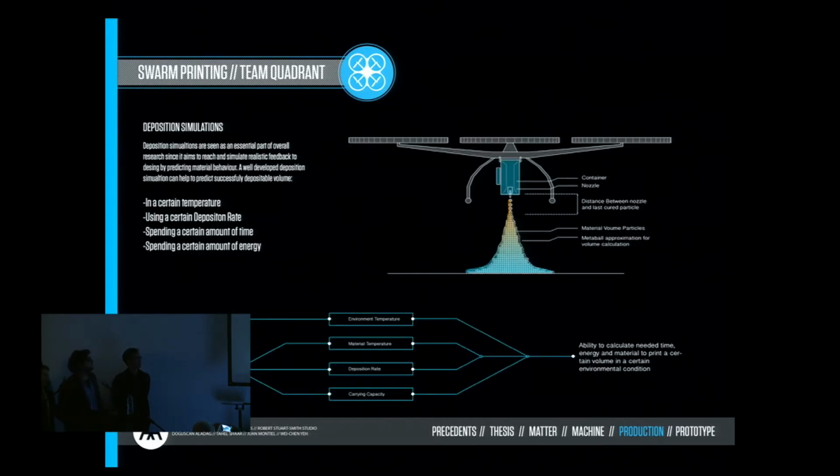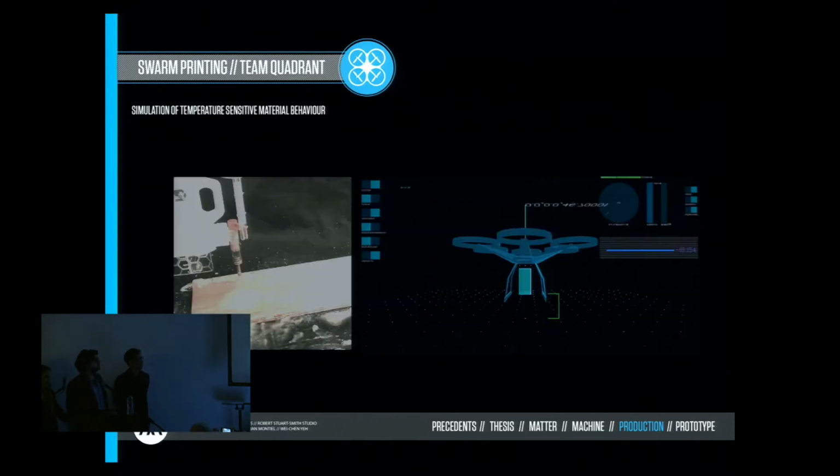So we started with deposition simulations, which are fed from the actual material results in order to arrive at some conclusions and feed them into the simulation, such as how long would it actually take for a certain volume to print, and how we can use this knowledge in the simulation so that we can design with it.